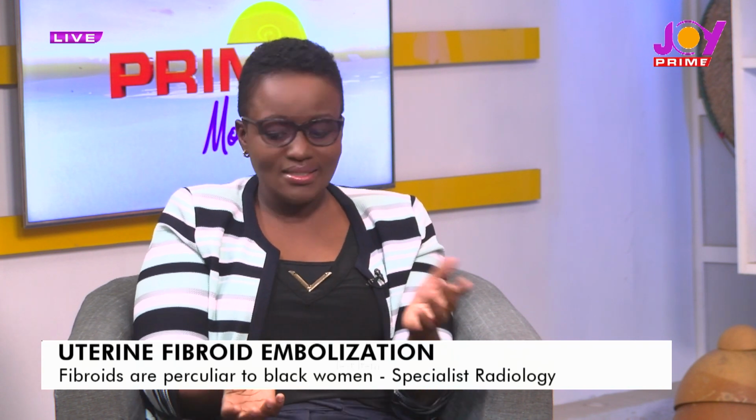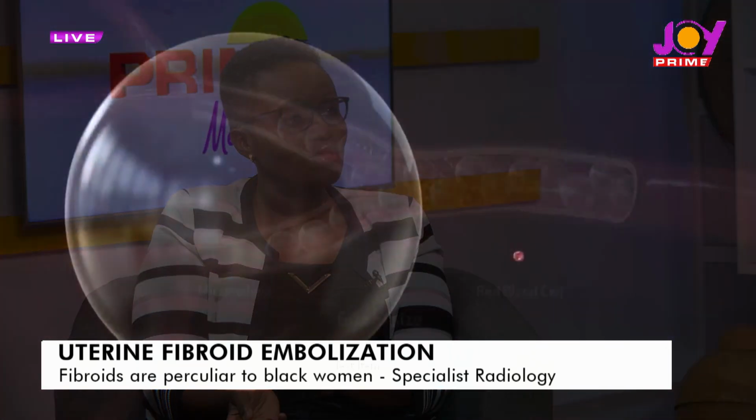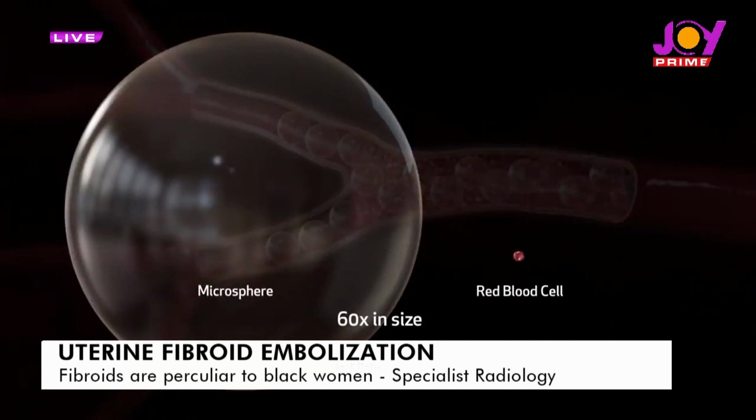So basically, we assess the patient, we look at the vessels, we see which one is more accessible, and then we decide which one we'll do. But because the wrist is more preferable for most women, it'll be our first option, unless after assessments we find out that maybe we cannot access that vessel very easily. Then we'll opt for the groin.